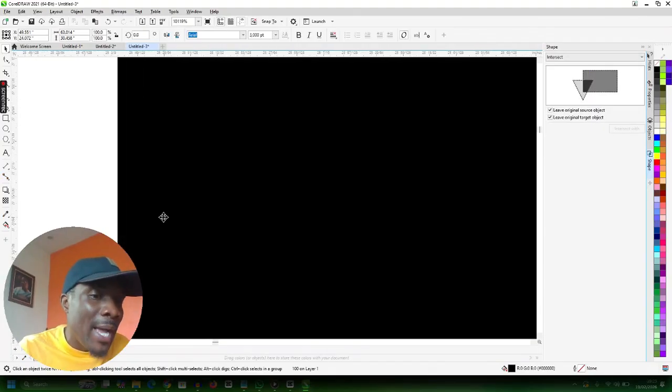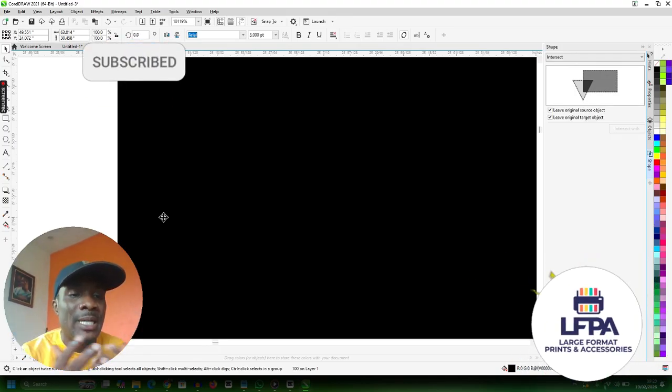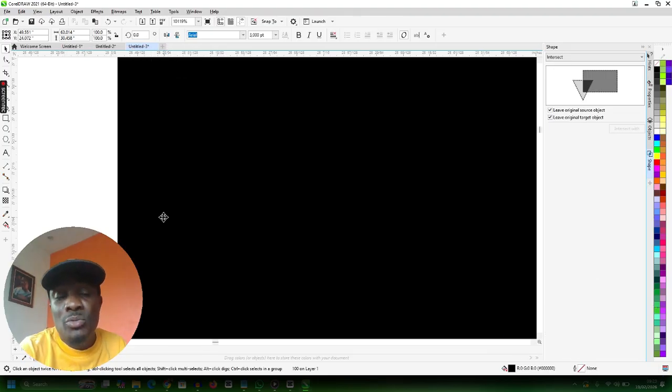Yet in CorelDRAW, you can zoom far higher, which means you can use small sizes to approximate for big jobs. So your 100 feet by 20 feet, for instance, you can actually design it as 2 by 1 inch. Or you can design it as 10 by 2 inches. And then when you take it to the press, you can scale that size to whatever size you want.